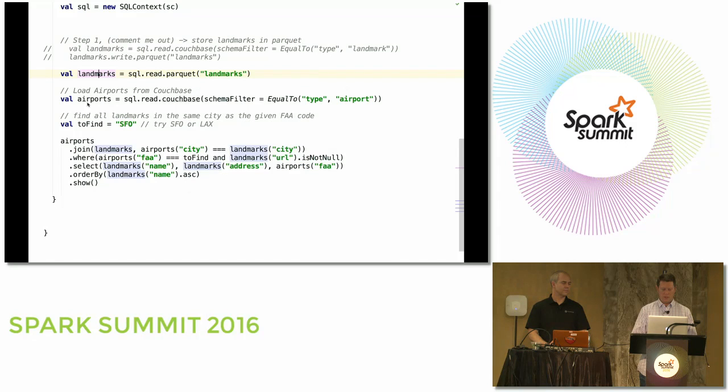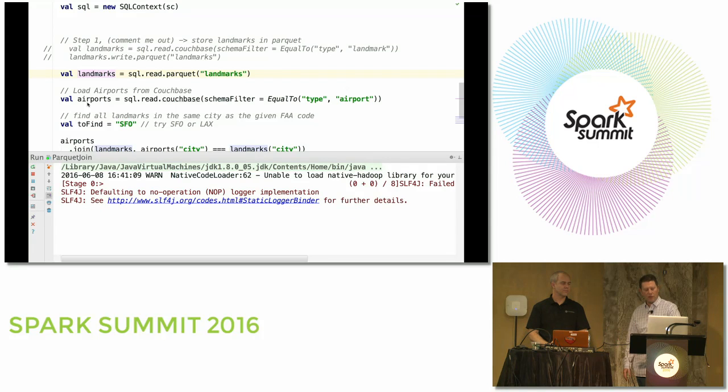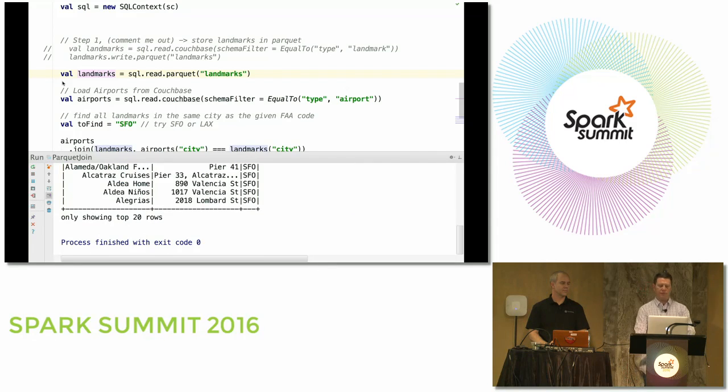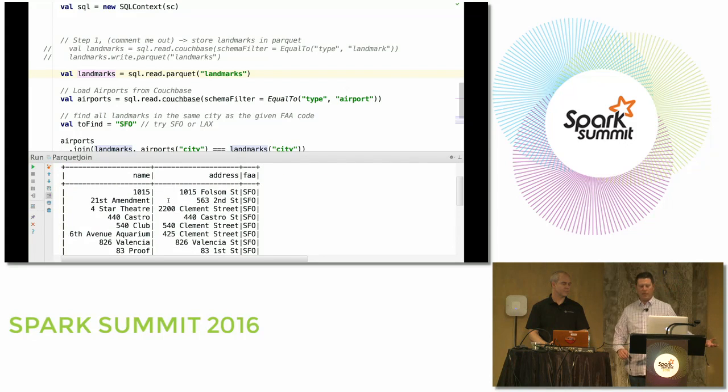Parquet join, run. This is one that I usually, again, kind of run with HDFS. Running it just with a straight Parquet file makes it a little simpler. And sure enough, what we see is very quick: we did the query against Couchbase, which was processed very quickly because we pushed those predicates down to the system, did that B tree lookup, whether it's a small cluster or a large one, and then we pulled the top 20 landmarks back out.